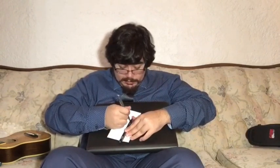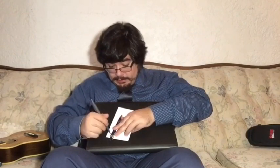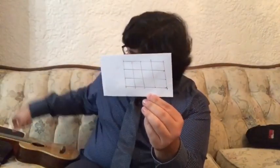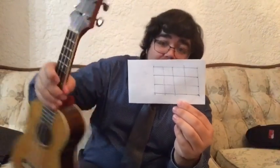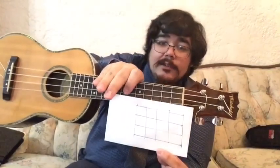You get your straight surface, which I'm using this pen again. 1 string, 2 strings, 3 strings, and lastly 4 strings. And just like that, you have a nice fretboard you can practice with. This fretboard is to mirror this fretboard right here. See how they're the same?